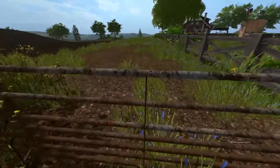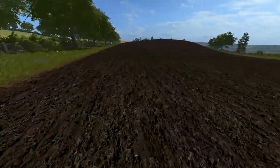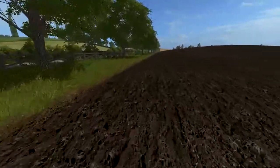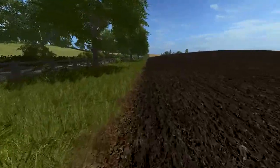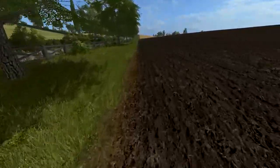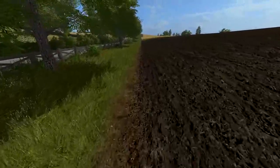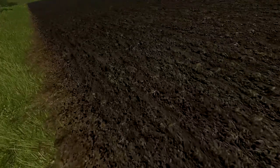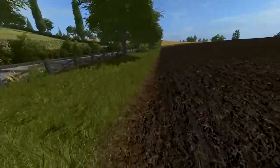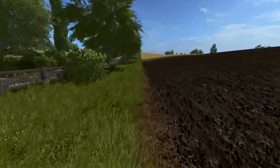So this field here, look at that rolling landscape. Look at that, that's awesome. Slowly but surely, it's all coming back to me now. These fields are actually a lot bigger than I remember them to be. So on this one here, it looks like we'll probably seed straight onto this, which would be pretty cool, and we've got one over here to harvest.